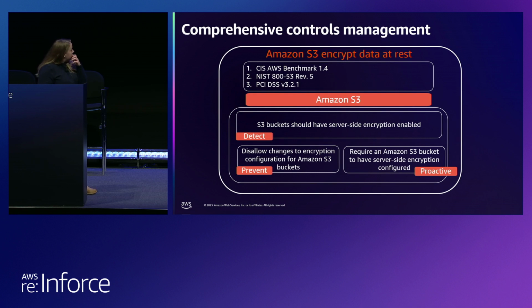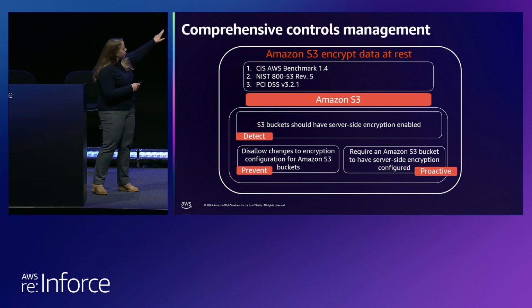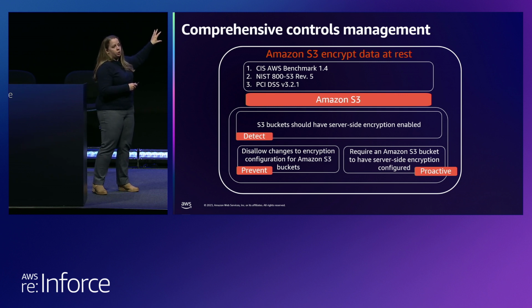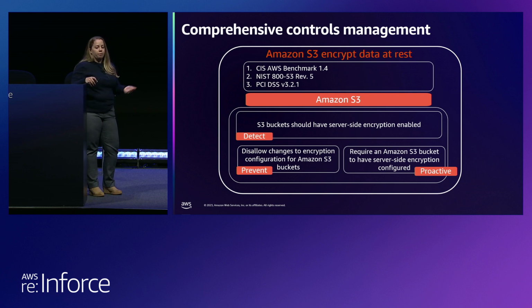So how we pull this all together is, this is an example, right? If you're trying to enforce encryption at rest for S3, you can see that there are 3 different frameworks that it's mapped to. You can see that we have a type of control for each, or an S3-specific encryption control that's detective, preventative, and proactive. And we also map the relationships between these controls, right? So you can have a holistic view and understand how to employ the most applicable controls to your environment.